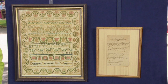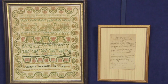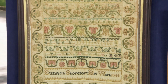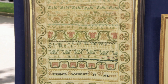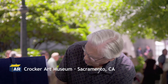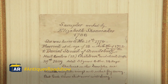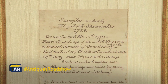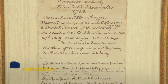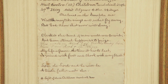Every stitch in this sampler carries the quiet diligence of a young girl learning both art and virtue in 18th century America. This remarkable piece entered the guest's family after his maternal grandmother passed away, and he shared its fascinating history. I took an interest in it 30 years back and was looking at these words that were on the back of the sampler that described the sampler having been done by this woman, Elizabeth, married to Daniel Stroud of Stroudsburg. Looked up possible places on a map and decided this must be Pennsylvania.